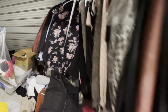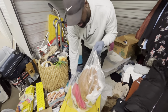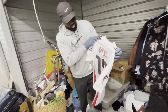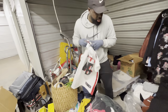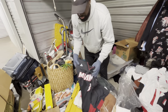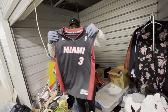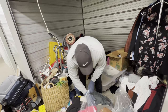All right. Got some jerseys. Is it Calvin? Calvin Ripken? There's no tag. Boo, Falcons. He just signed with the Jaguars. I mean, not the Jaguars, Titans. Ooh, Wade. That's my man. All right. I think that's it. It's so random.